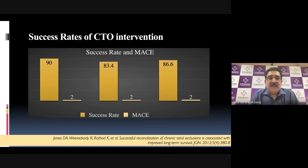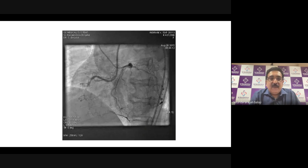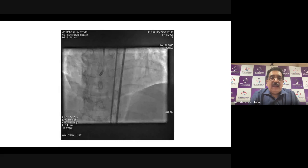This is one such case where we always inject in both the coronary arteries when we do a CTO intervention. This is the left coronary. You can see the right coronary is completely occluded in this segment, and we are able to see the collateral filling. And this we were able to cross antegradely itself and deploy stents after ballooning. And you can see here after the stent, there's an excellent result in that vessel which was completely occluded.